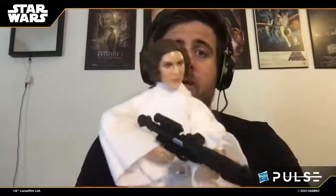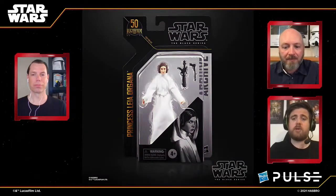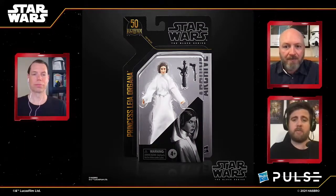So, given the importance of this character and the history on this item, we were really excited to be able to get photoreal deco on this character for the first time. We worked really, really hard to try to get this likeness to look really accurate to the actress and to the character, and we really wanted to do justice to Princess Leia. And as you can see on the packaging, we are continuing the look and feel from the previous waves in 2021 with the gold and the timeline on the back of the package. We're really excited for you guys to get that in hand.